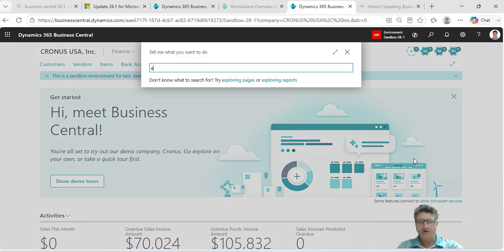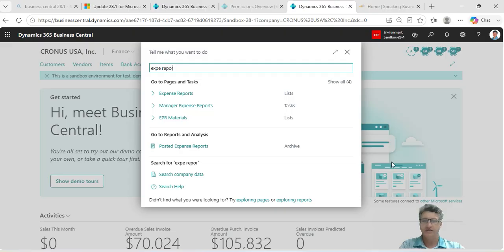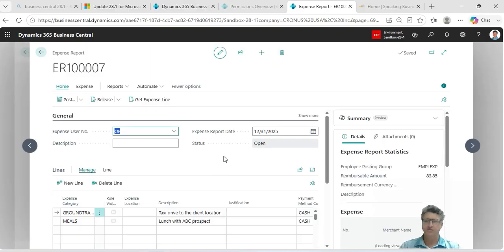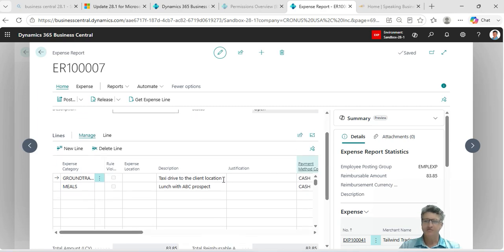And without spending too much time on this, if I just very quickly go into expense reports, you'll see that it's kind of traditional what you'd expect. I've got a unique expense report number. Each expense report is assigned to a specific person or user for a particular date range, perhaps within a specific dimension or department. And if we click on one of these and we look at this one here, this was one for Otis. Otis has 2 expenses here, some ground transportation, so taxi drive to the client location, and then meals, lunch with the prospect.